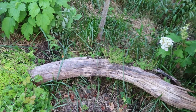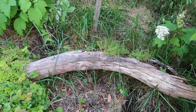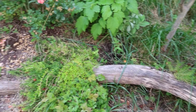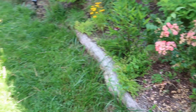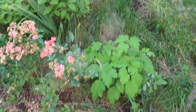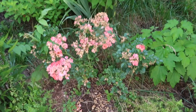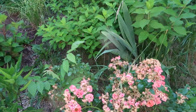And Tom and I found this log, and I was like, oh, I want this driftwood in my garden. I put it in there to help guide the path of the garden, but also to hold up some more soil so I can make more of a shelf, or a natural bank. Oh, these are gone.